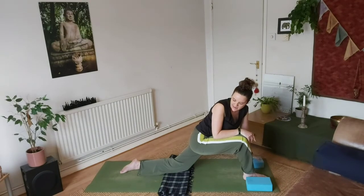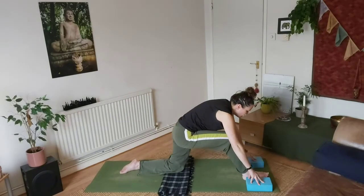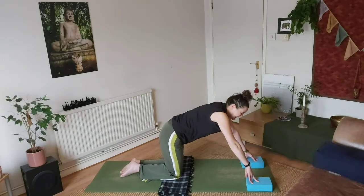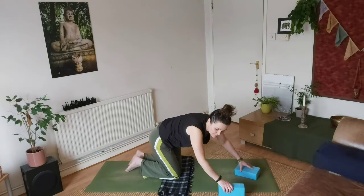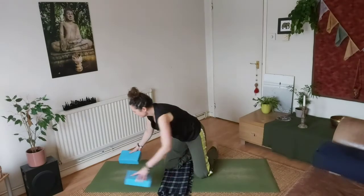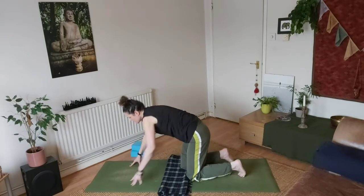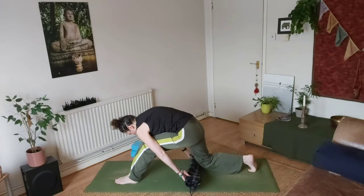Okay, and on the next out breath, then twist back to the center. Slowly bring that front foot back to hands and knees, and then we're going to go to the other side. So you stay where you are, I'm going to go to the other side to show you. Left foot between the hands, something underneath the back knee if you want to.